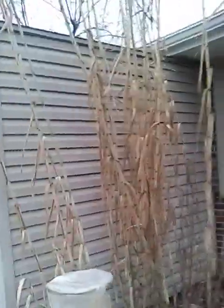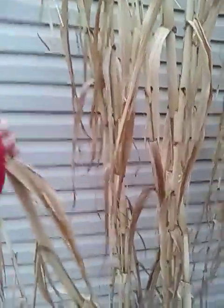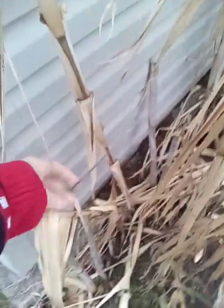Grass completely dead. Completely dead grass. Though these things are hard like bamboo stalks, I was thinking about doing something with them. But I don't know. I'll let you guys decide. I might just do what I do every year, chop them up and just throw them away. That's dead. We had a little sprout coming out there. That's dead.